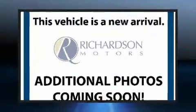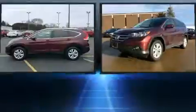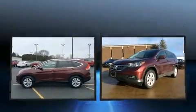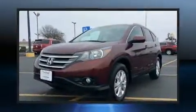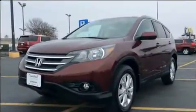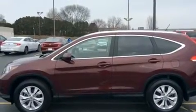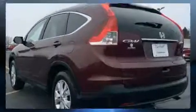Treat yourself to a test drive in the 2013 Honda CR-V. It features an automatic transmission, all-wheel drive, and a 2.4-liter four-cylinder engine. Top features include heated front seats, a tachometer, remote keyless entry, and a split folding rear seat.